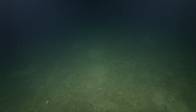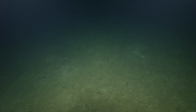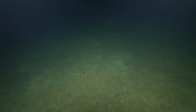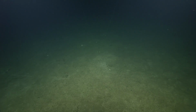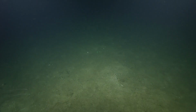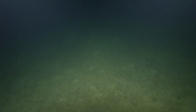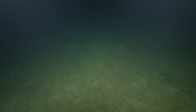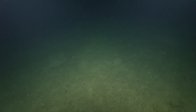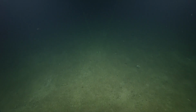We just passed quite a few flatfish just now. That was interesting. There's still a few in view too. Little tiny guys. Still seeing a lot of these small, thin, white sea pens. Less so of the Pennatula phosphorea, which were the thicker, fluffier sea pens we were seeing earlier. Much more of these white ones now.